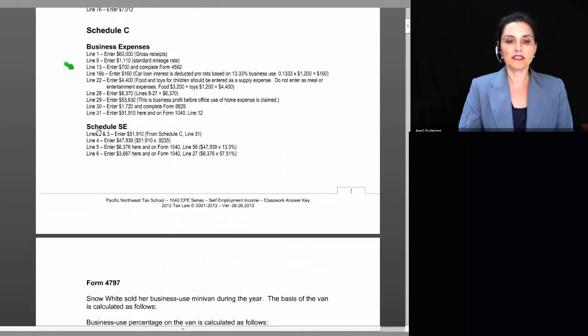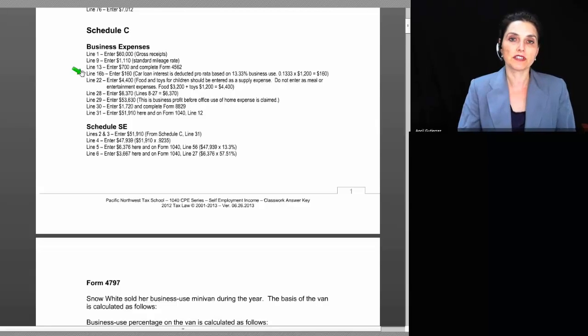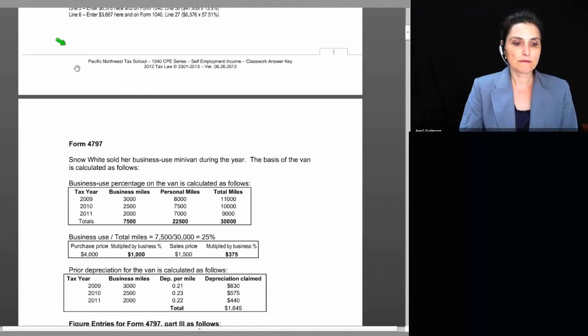Moving on, we have a list of all of the business expenses. If we go down here, we can see that one of the expenses on that list was car loan interest, but we're going to have to figure out the business use percentage on our vehicle. And when we do that, we determine that the business use percentage is 13.33%, and that means she's going to be allowed to claim a deduction for 13.33%, or $160 of the interest that she paid on her car loan. We have on line 22, which is the supply line, the total expense of $4,400, and that comes from the cost of food and toys that she purchased for the children.